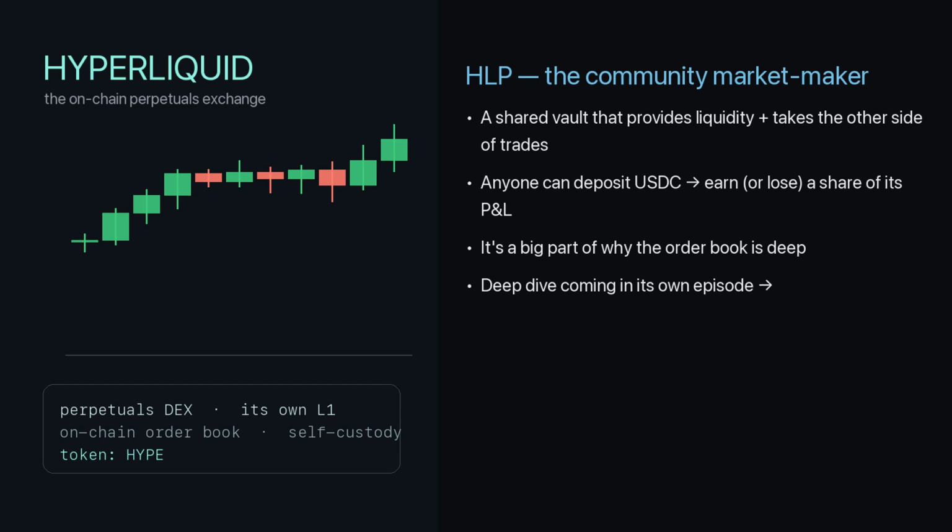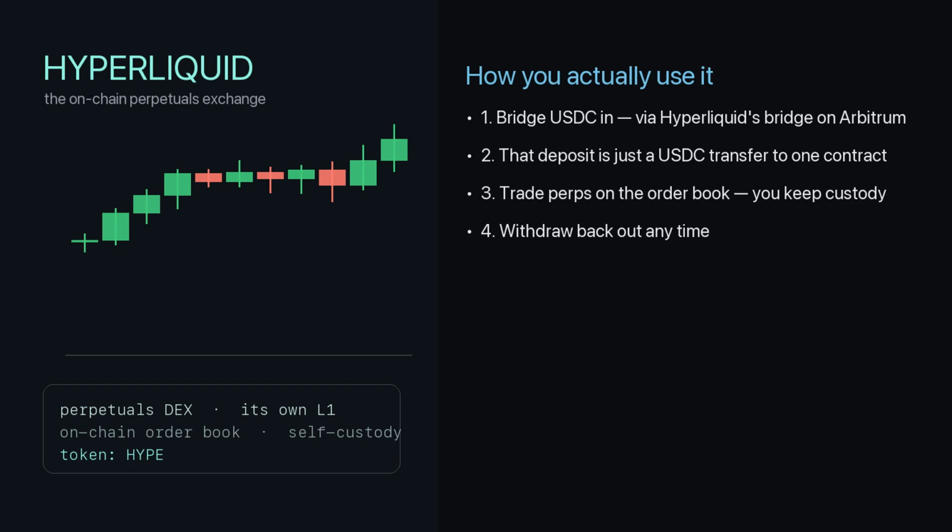One more piece you'll hear about, HLP, the Hyperliquid liquidity provider vault. Think of it as a community-owned market maker. It provides liquidity to the order book and takes the other side of trades and liquidations, and anyone can deposit USDC into it to earn or lose a share of its profits. It's a big reason the exchange has such deep liquidity. It's fascinating enough that it gets its own episode in this series, where we'll build a live dashboard of its flows.